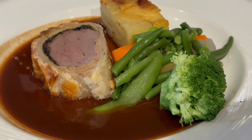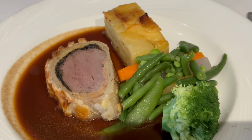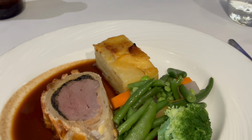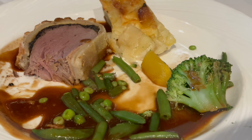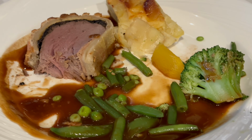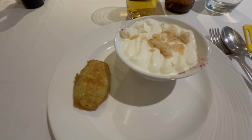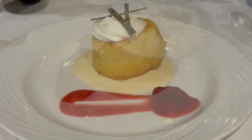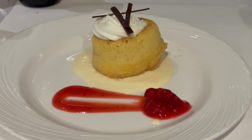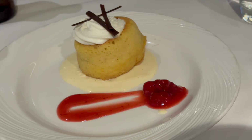For my main course, I went with the classic beef Wellington, dauphinoise potatoes and vegetables in a rich Madeira sauce. And while the beef may have been cooked slightly too long for me, overall it was still an enjoyable meal. And for her dessert, my other half went for the trifle. And the highlight of the meal may well have been the rum savarin of raspberries, which was absolutely amazing.